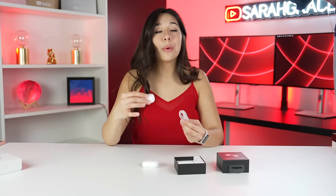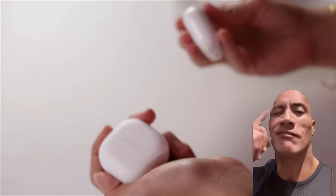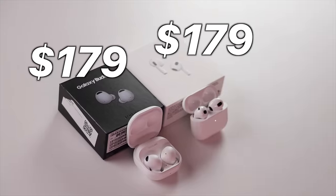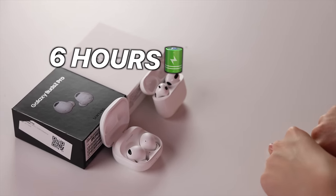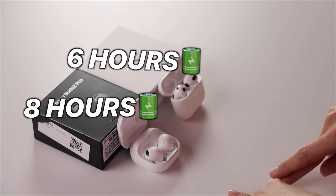The biggest way we're gonna compare these is really just how good they sound and the battery. Both of these earbuds are priced at the exact same amount of $179, so that is a tie. The AirPods 3rd generation battery life lasts 6 hours without the charging case, and the Galaxy Buds 2 Pro lasts 8 hours. Whatever. So now it's time for the only thing that's actually important.